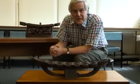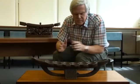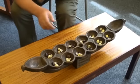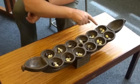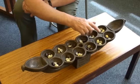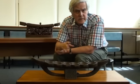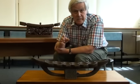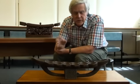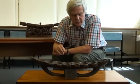Now let's turn to the game itself, how it's played and its rules. Initially, you have 48 pieces distributed evenly over the 12 cups. So there are four pieces, in this case shells and seeds, in each of the cups. The players take it in turn to make moves. It requires a certain mathematical competence and also the ability to foresee the consequences of yours and your opponent's moves, three or four or more moves in advance.